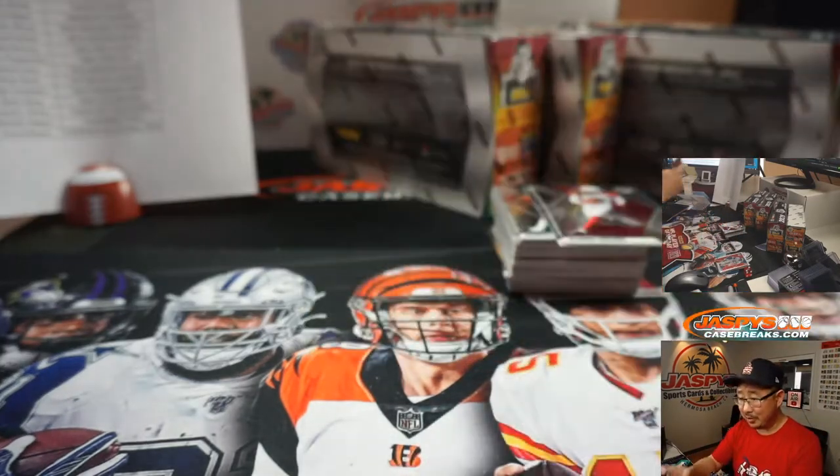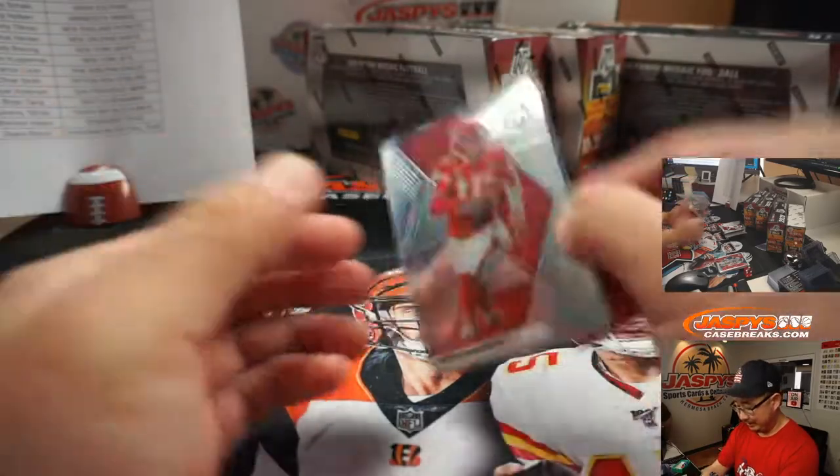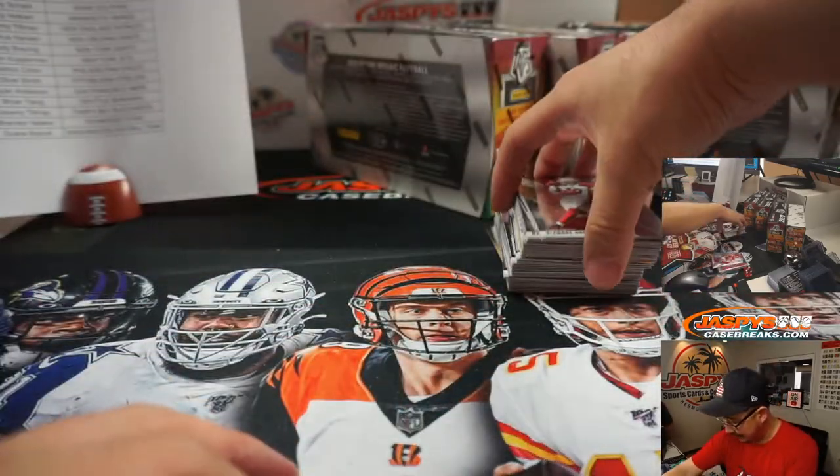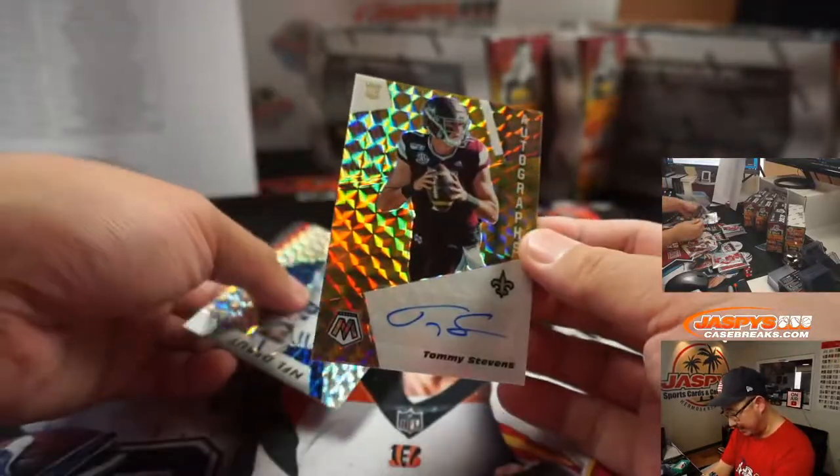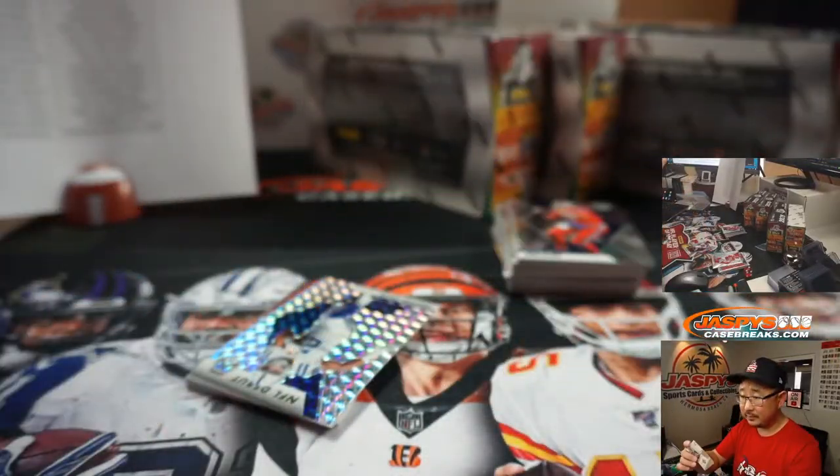Do these Mahomes cards still have value many years later? Maybe they do. I don't know. We'll save one. There's Tommy Stevens, Saints.